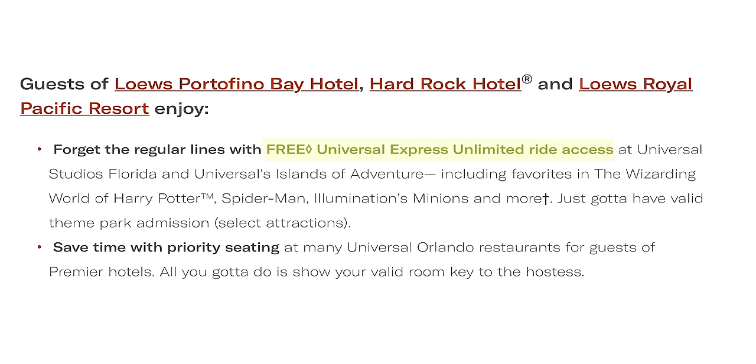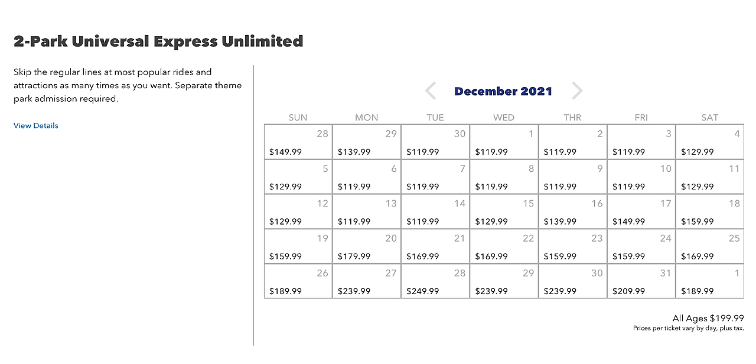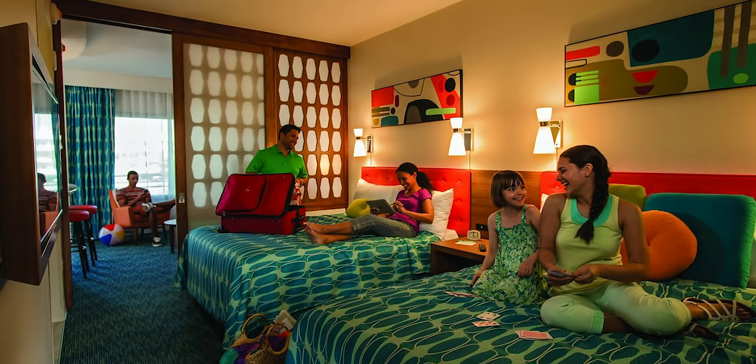The only thing you don't get when you're at the value resorts, this and Endless Summer Resort, is the free Express Pass. So if you stay at one of the more expensive hotels, like Hard Rock or Portofino Bay, you'll get the Express Pass with your park ticket purchase. And that's upwards of like $250, $300, something expensive. It's very expensive, gets you to the front of the line. And for some people, if you have a big family, it might be worth paying that higher price tag to stay at one of those hotels to get that Express Pass.